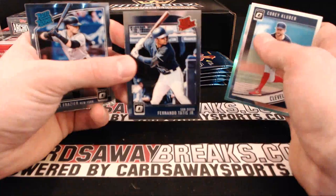Javi Baez, bam, beautiful triple threat spectra. We got a little blue coming from the top. That is beautiful. Javi Bautista to $1.49. Spectra. Bam. Cubbies going to Eric A. Beautiful. Beautiful. Three patch. $1.49. Javi Baez. Bam. That is filthy. Prism on there as well.